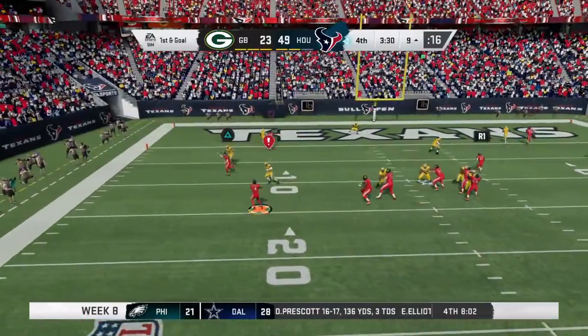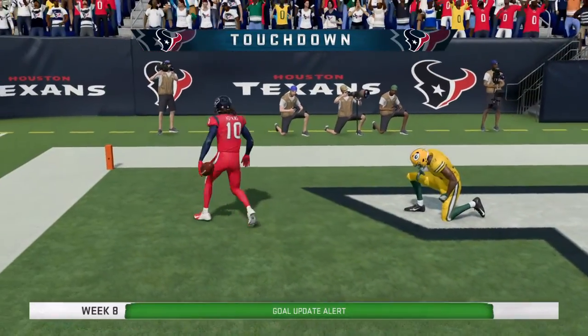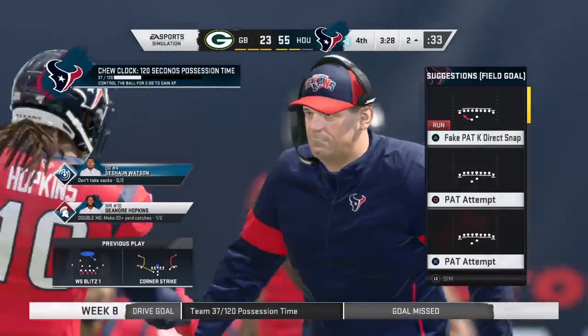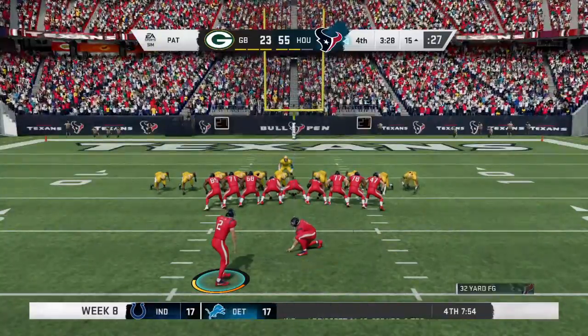From the gun, here's Watson. Steps away. That is caught. Hopkins for the Texans touchdown. DeAndre Hopkins with another touchdown, number 24 on the year, as his guys continue to put this one out of reach.